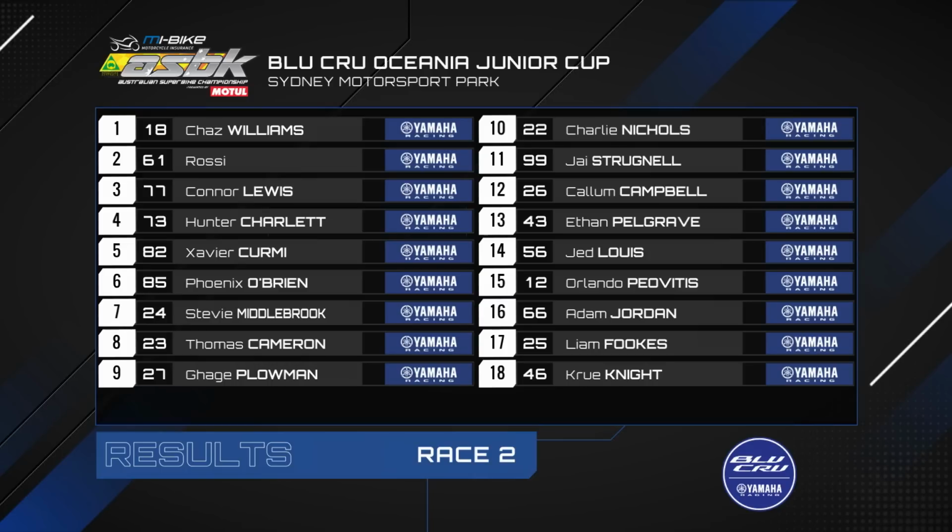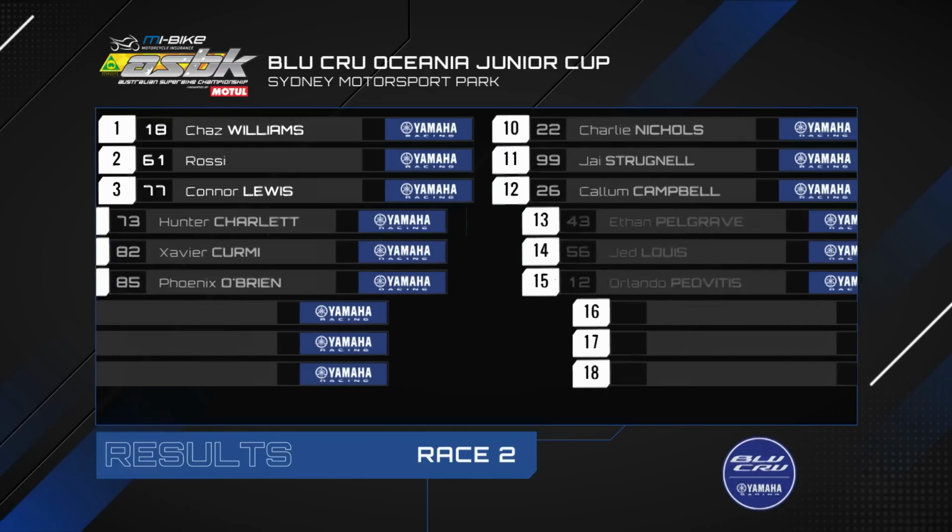Jai Strugnall from South Australia in that 11th spot, Callum Campbell in 12th, Ethan Pelgrave in 13th, 14th is Jed Lewis, he fell down a bit. Orlando Piovitis, what a great job from him to get in the points after that crash earlier on. Adam Jordan, Liam Fuchs, and Crew Knight in your top 18.